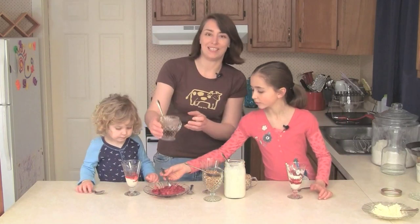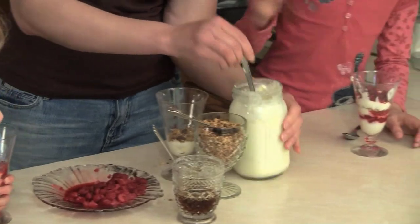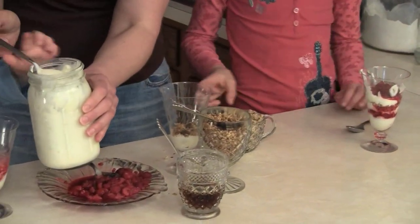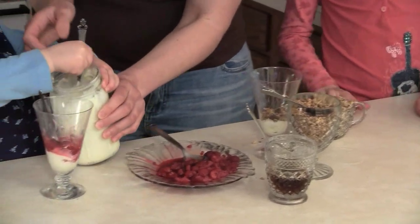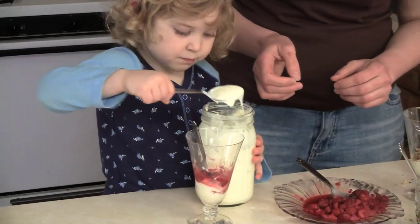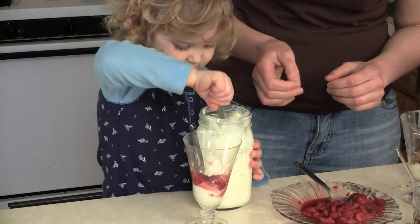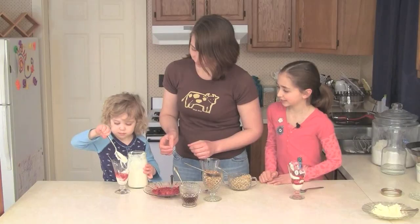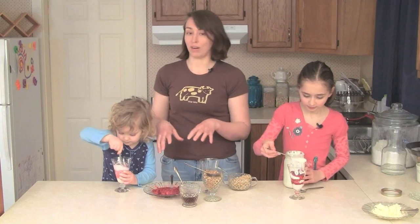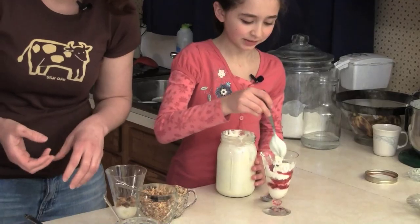It's maple syrup season, so it's so nice to have fresh local maple syrup. Okay, another layer of yogurt. I can put it in. Okay, you do it. Can I have some yogurt after her? Mm-hmm. Very good. Okay, that's good. And I guess if you don't want your parfait in nice layers, you could just stir it all together. It'll still taste good.